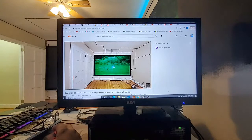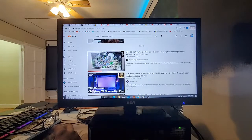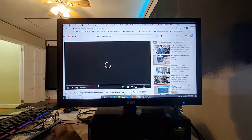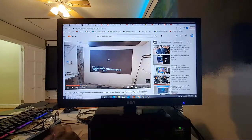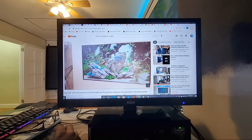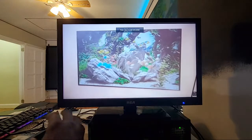It's supposed to look like that. That's what ambient light rejection technology is supposed to look like. These are the environments your screens are supposed to be sitting in. Environments like this. See how much light's in this environment? That room is supposed to be super bright.